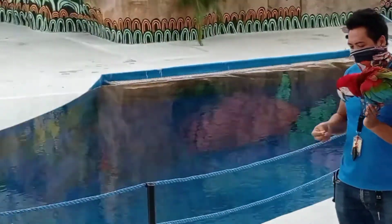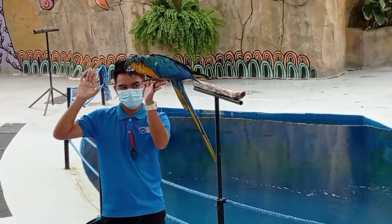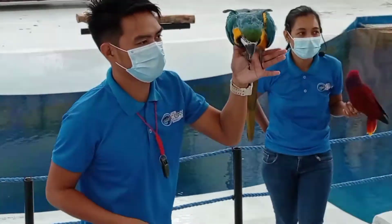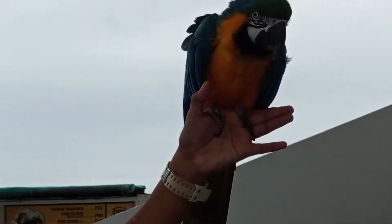Say hi to them, Ben. Hi. Alright. Now on this side we have Goldie, our blue and gold macaw. Blue and gold macaws have a beautiful shade of metallic blue on their backs and a solid shade of yellow on their bellies and inner wings. Their eyes and beaks are solid black. Scientific name for this macaw is Ara.